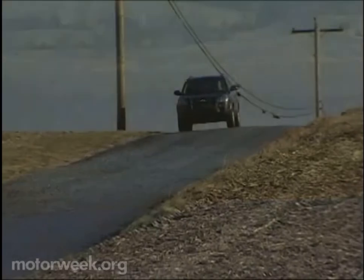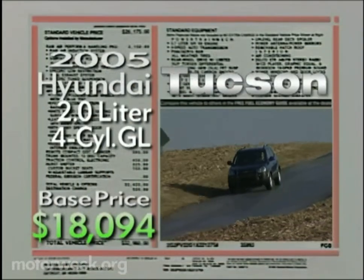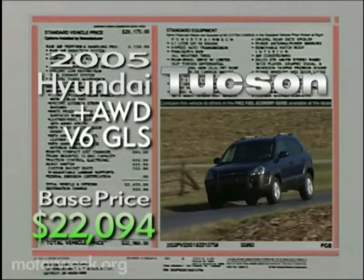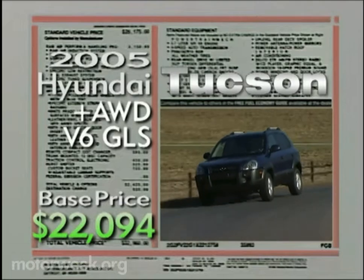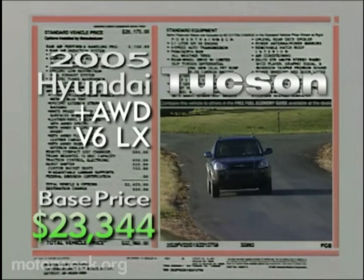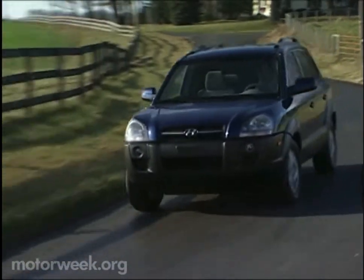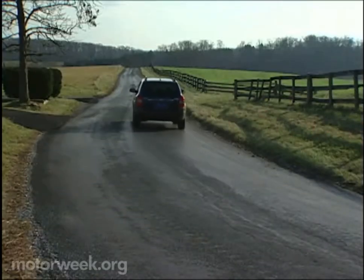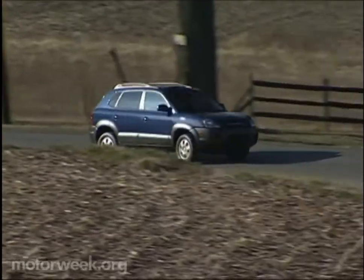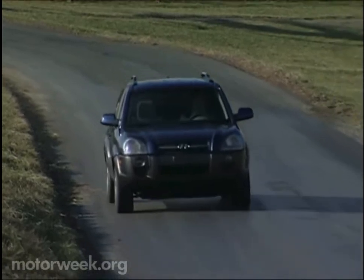The 2-liter Tucson GL manual begins at $18,094. Add all-wheel drive and a V6, and GLS trim goes for $22,094. The top of the line is the LX all-wheel drive V6, and it begins at $23,344. As we've come to expect from Hyundai, those are very competitive prices, even before you factor in Hyundai's extensive warranty package with its 5-year 60,000-mile whole car warranty and 10-year 100,000-mile powertrain protection.